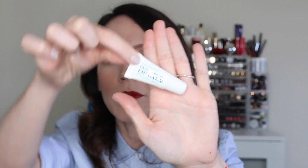Another lip product, and I just got this in a few days ago, and I was like, should I really include it in my favorites? Is that really cheating because I haven't been using it for a total of 30 days? But there hasn't been a day since that I haven't used it, and I was like, well, we need to talk about this. Clarks Botanicals Ultra Rich Lip Balm.